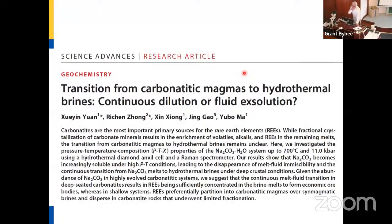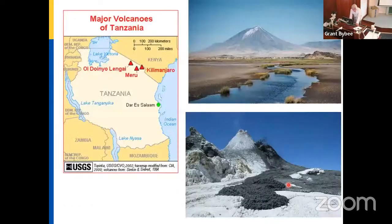Okay, so some guys recently published an experimental paper that I won't bore you with, on sodium carbonate. They said that REEs are sufficiently concentrated in the brine melts to form economic ore bodies. So this is now what the world's starting to look into: what is this phase and how do we deal with it? Where do we find it? How do I identify it?